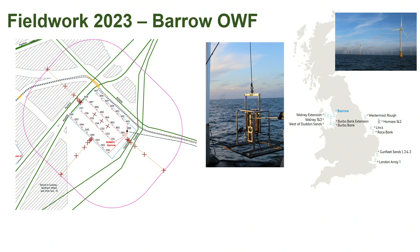We went out in October last year, after about a year or so of wrangling around different vessel options, and how to get into the wind farm, and what we were going to be using and deploying. This time we were on board the vessel ourselves, collecting our own sediment samples.